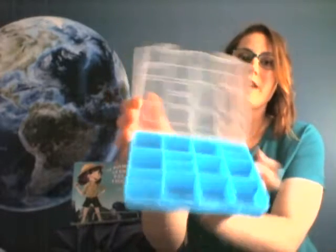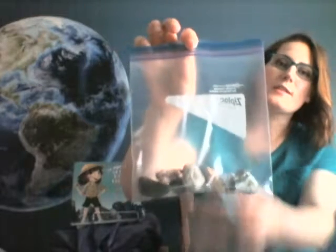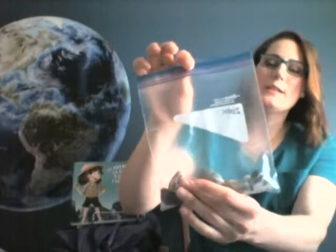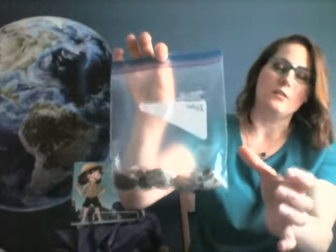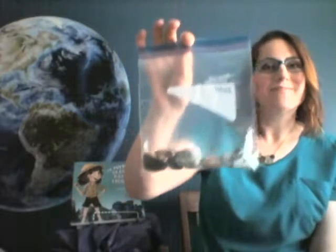Isn't that great? And along those lines, make sure you have Ziploc bags, because that way your kids can put their selected rocks in here and look at them on the way home in the car or the train or the bus, without having to take them out and get dirt and sand all over your car, or mud, depending on where you were hunting. They can see them right there.